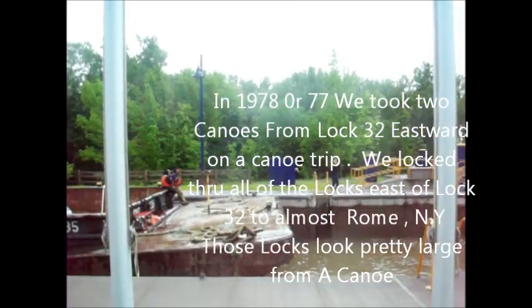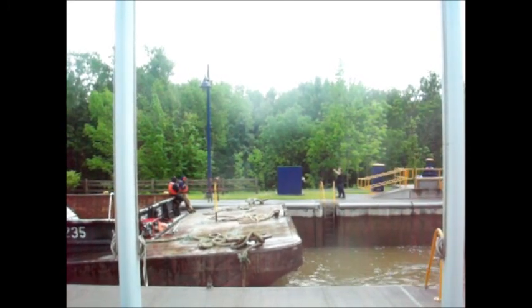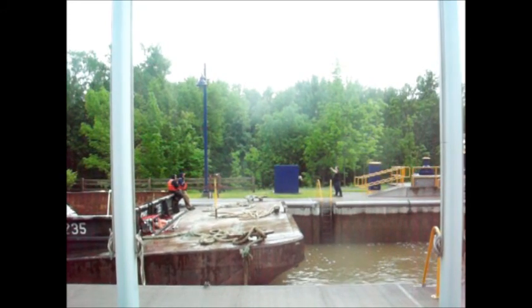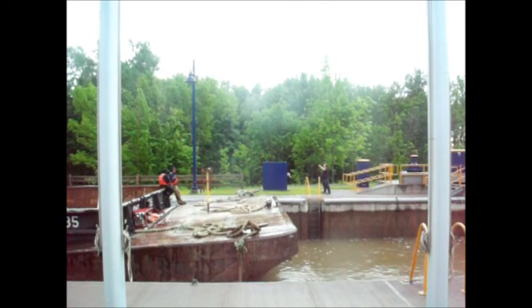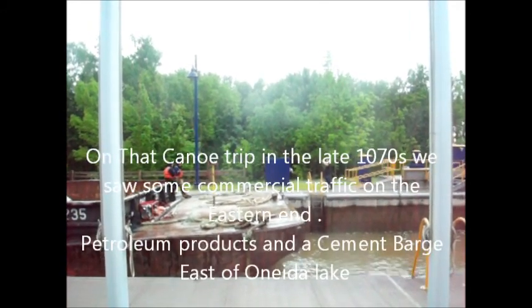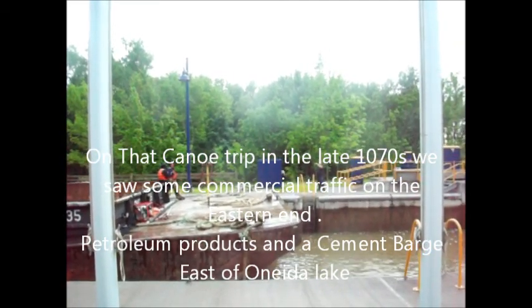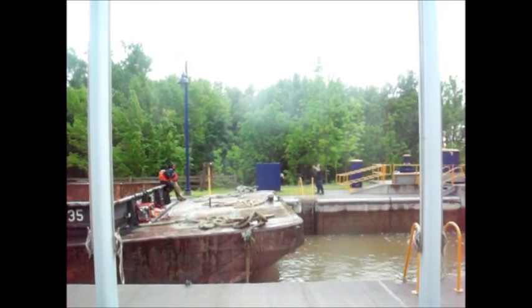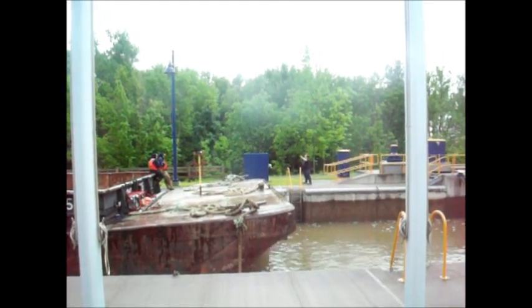This is Edgewood Avenue Lock 33. I parked way up at Clover Street, Lock 32, and missed it coming through. This is the Barge Canal section of the Erie Canal. They renamed the Barge Canal the Erie Canal around 1980 for historic reasons.